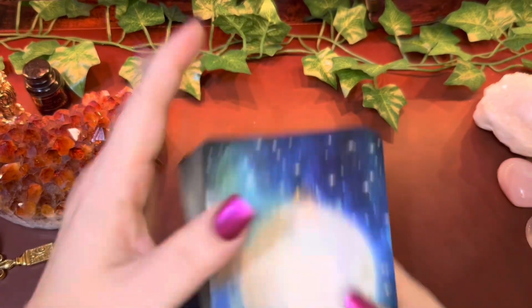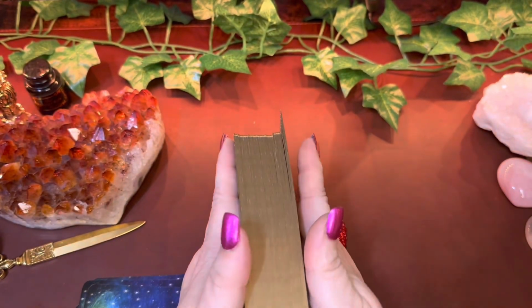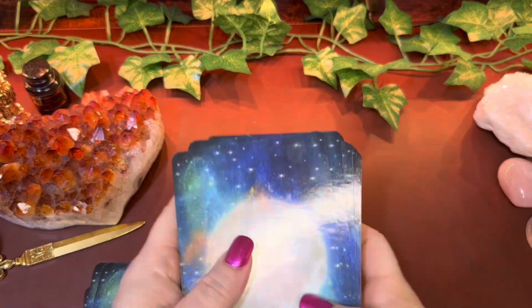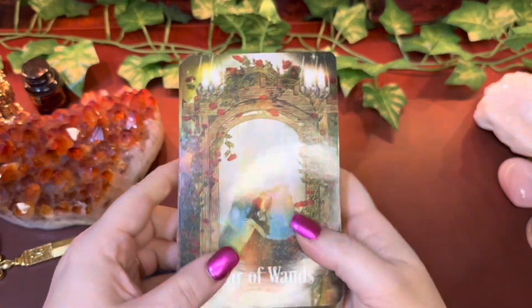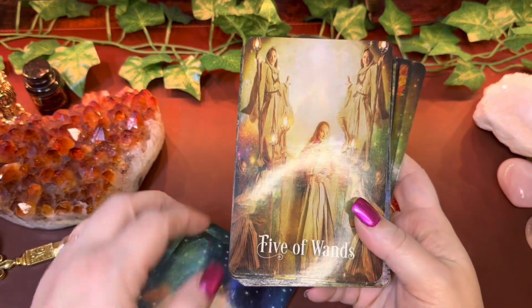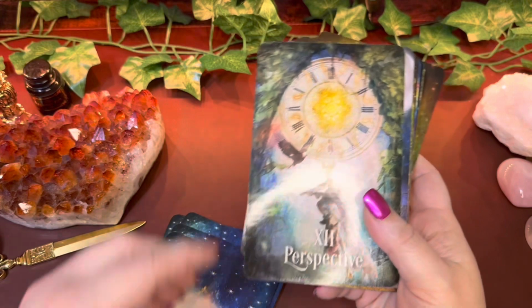But these are much larger cards. You can see how big these are, right? There is absolutely no way of shuffling these regular. Oh, jeez. So that's another deck that I got. I have not really worked with it too much.